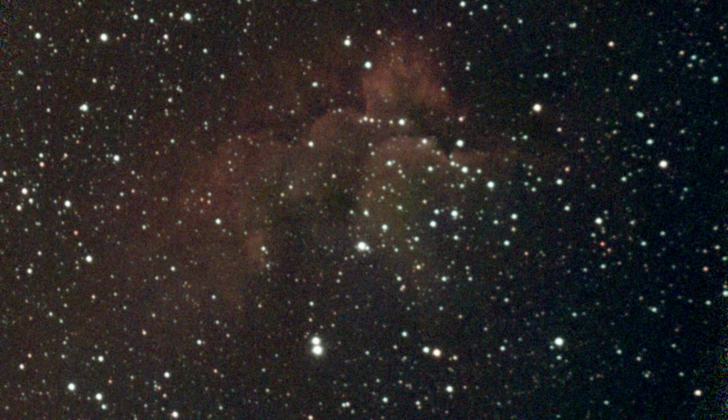This is a new one to me. It's the Wizard Nebula. It's NGC 7380, and this one has 47 minutes on the exposure time.